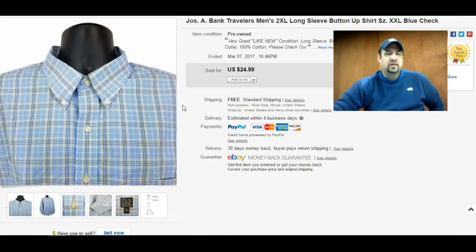What we got next here, guys? Okay, this is something I don't pick up. I grabbed this because I found 4 of them. This was a double extra large, just a Joseph A. Bank shirt. I paid $2 for this. I think it was at a Salvation Army. I had a haul video here a couple weeks ago. But I got $24.99 out of that, which completely blew my mind for Joseph A. Bank. Like I said, I typically don't pick those up, but I had found 4 together. I was going to lot them all together.